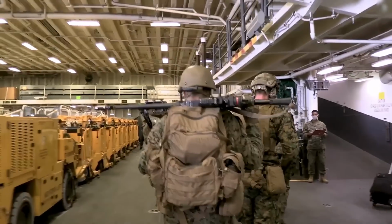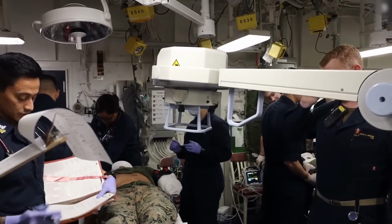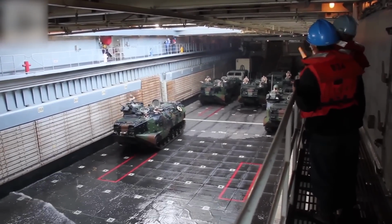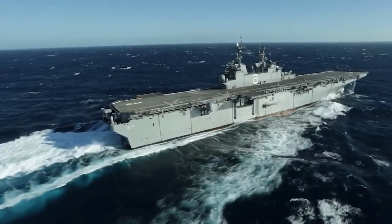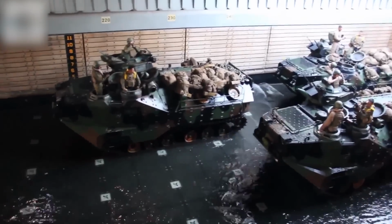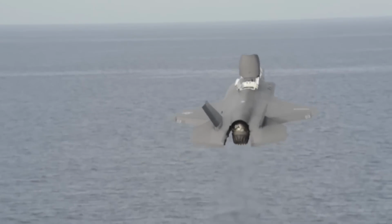USS America also has reduced storage for military vehicles and a smaller hospital, only 1/3 the size of those on WASP-class ships. These changes reflect a shift in priorities towards greater flexibility in amphibious operations, even at the expense of some aviation and medical capabilities.